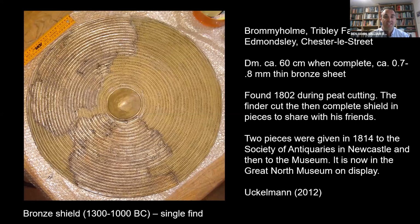There's only about 90 of these shields known in the entirety of Europe. So this is a very rare find, and this is a spectacularly fine example of Bronze Age craftsmanship.